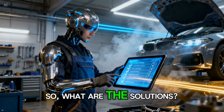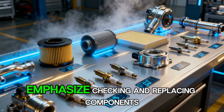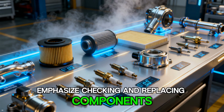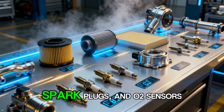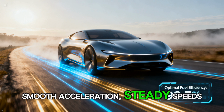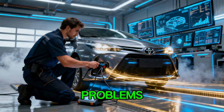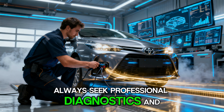So, what are the solutions? Regular maintenance is key. Emphasize checking and replacing components like air filters, spark plugs, and O2 sensors. Adopt efficient driving habits: smooth acceleration, steady speeds, and anticipating stops. For complex sensor issues or problems, always seek professional diagnostics and help.